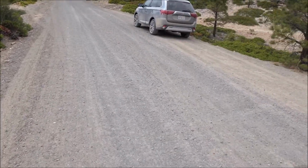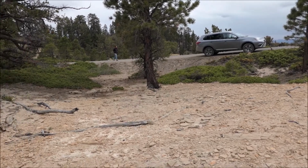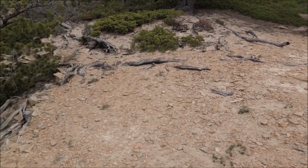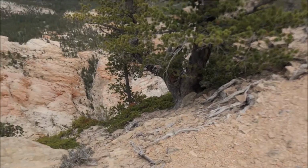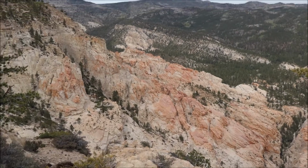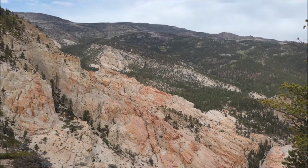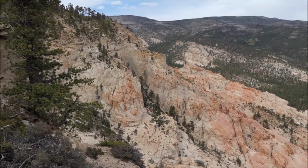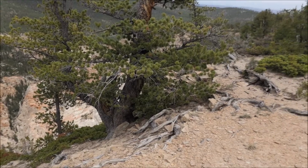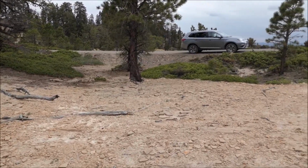I was right over there a minute ago, and when I walk over here, what is that, maybe 100 feet or so, then you have this incredible view. Lots of exposed rock, and up there is Boulder Mountain. So, a real narrow Hell's Backbone, as they call it.